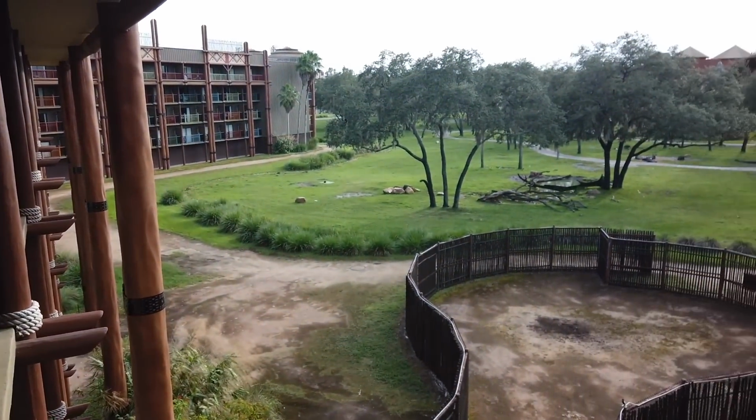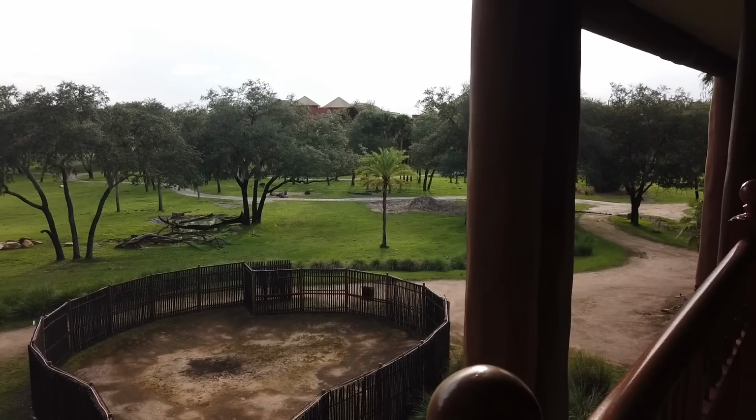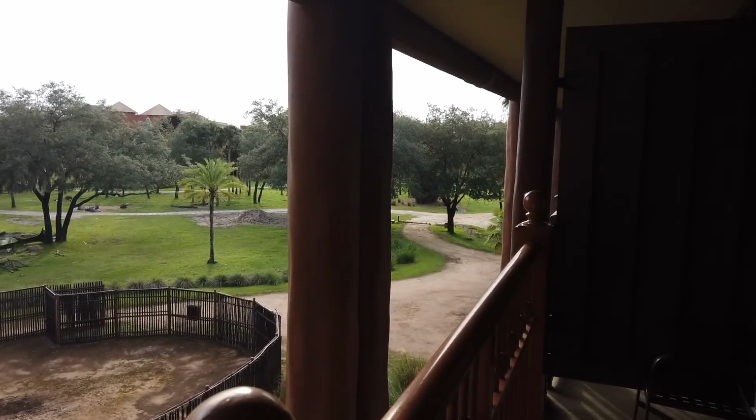But I don't really care about the size of the balcony. My concern is mostly being able to look out at the ostriches and the wildebeest and the giraffes we saw earlier and the zebras. There's just so much to look at out here.